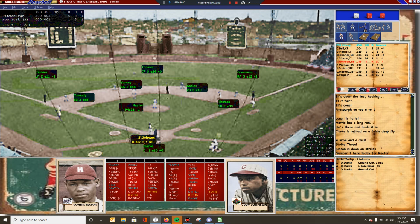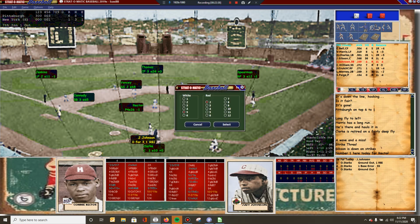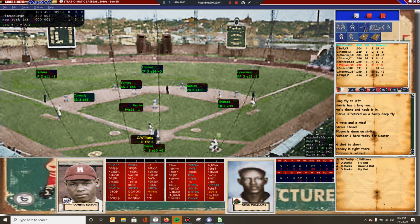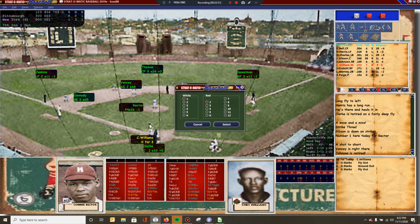And here's Judy Johnson, who's 0 for 3. Here comes the pitch. There's a line shot right at Yancey. And there are two down. And here's Chess Williams. Williams 0 for 3 today.